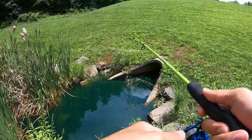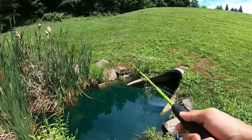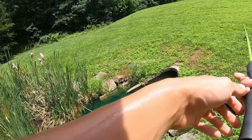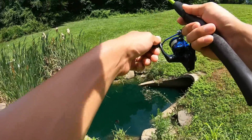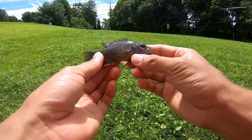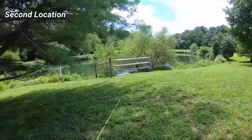Almost sprained my ankle, but that's okay. There's some dips in here. Oh, okay. Either they're spooked or I got all the big ones already. There we go. That's another. Very dark in coloration. All right. Well, that was fun. Here we are.